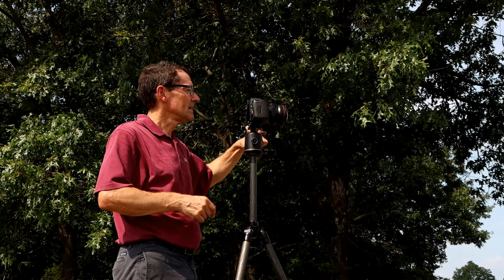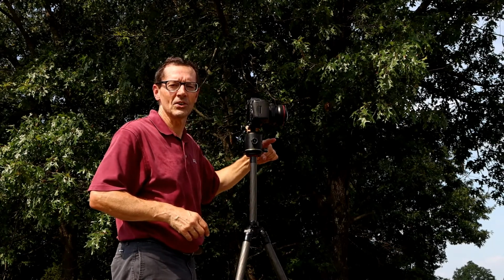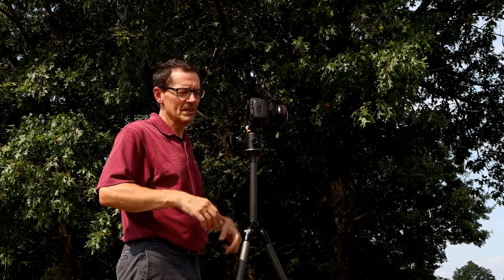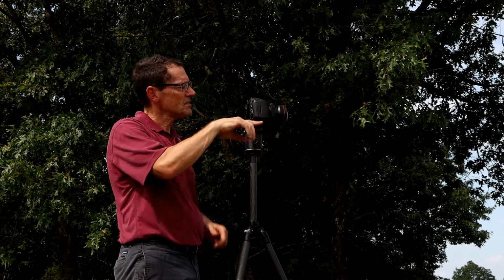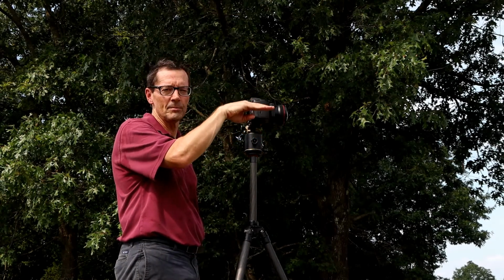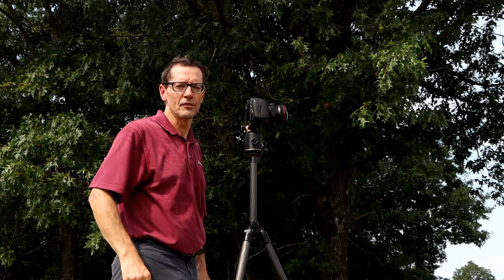I didn't tilt it. I shifted it. Oh my God, I can't talk. I shifted the lens upward, so the angle of the camera stays the same, but the view changes, so that the lens was shifted up. The front part of the lens shifted up, and I can see more of the sky and less of this ugly grass in the foreground.